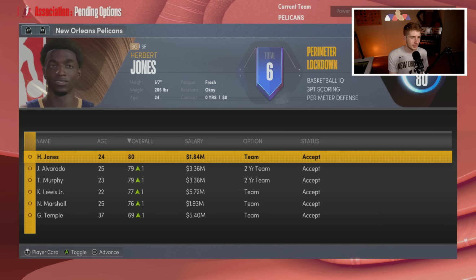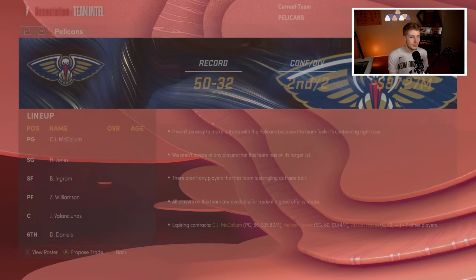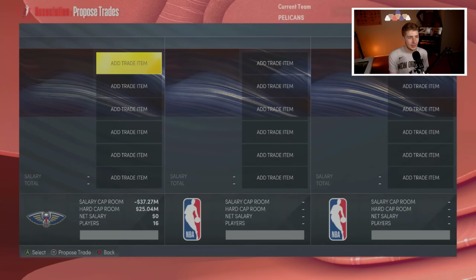And then I'm going to match Garrett Temple's contract because I might need it in a trade, and qualifying offer Jackson Hayes. But now I want to make this trade. So let's see. After the draft, did the Blazers change how they're feeling right now with Damian Lillard? Is he untouchable again? Or it says they're contending, but he's not untouchable.